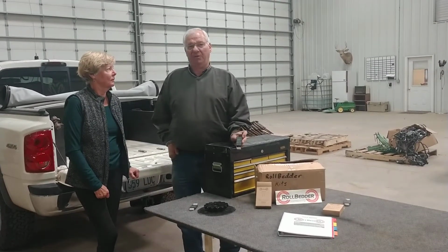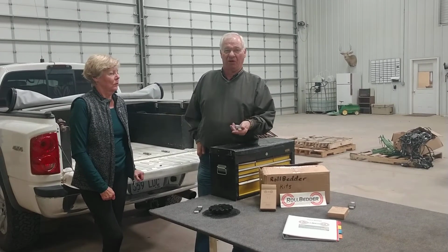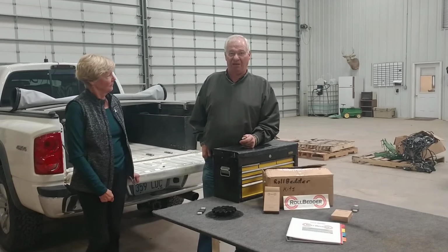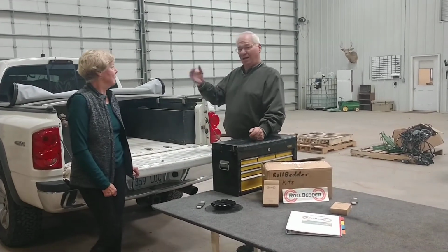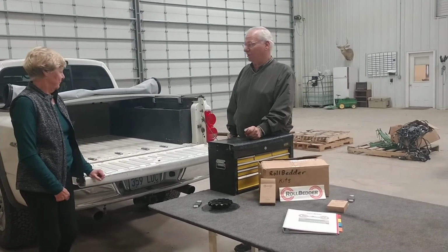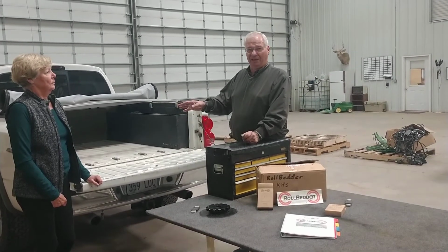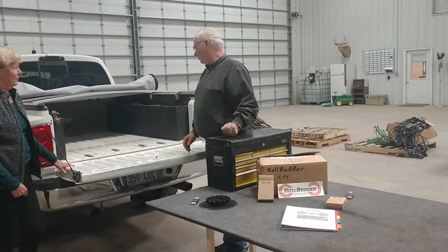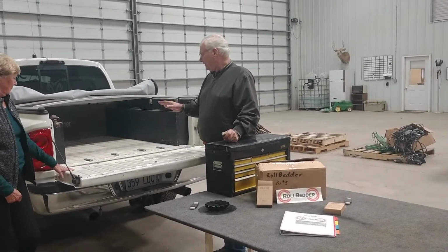RollBedder is a startup company we started last year, and our main project is a very simple roller that fits in the back of pickup cargo trucks to make hauling better. You can haul better with RollBedder. Basically there's a lot of pickup trucks sold, over 3 million pickup trucks per year in the USA alone. This system fits in the major OEM pickups, the Fords, the Chevys, GMCs, Dodge Dakotas, Dodge Rams, etc., and really makes hauling easier.